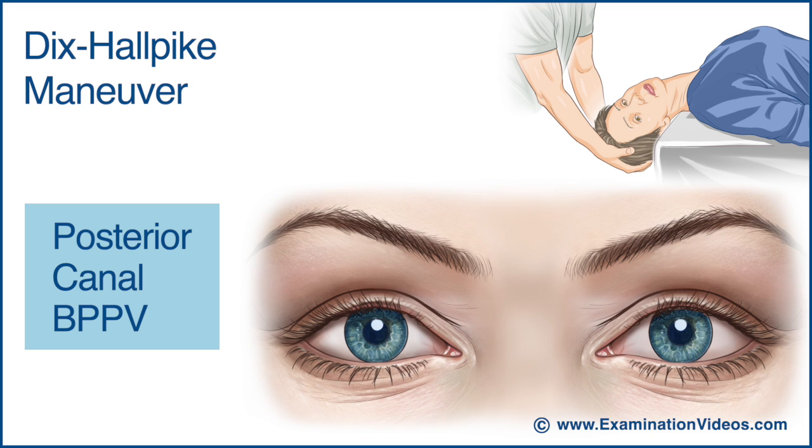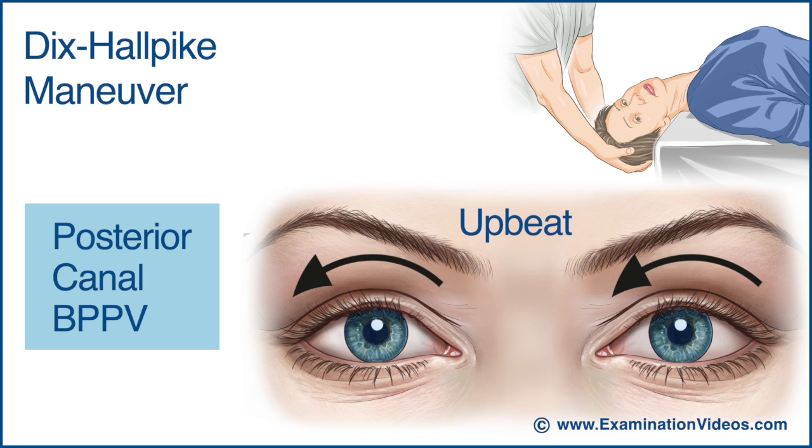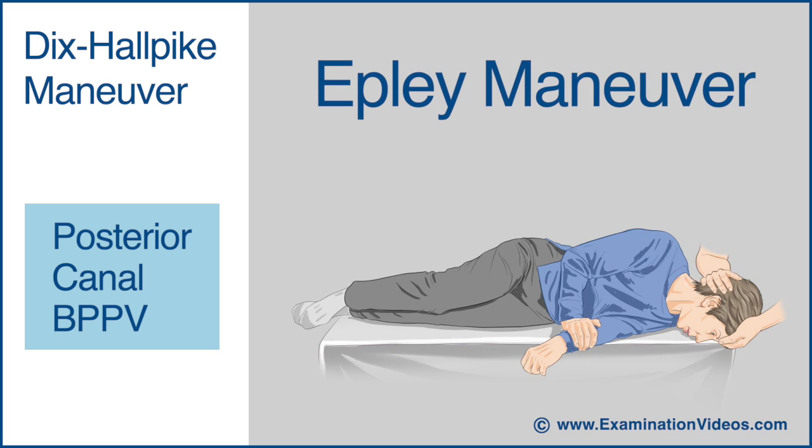In posterior canal BPPV, the patient demonstrates upbeat vertical nystagmus, which has a rotational component, with the upper poles of the eyes beating towards the ground. The nystagmus usually lasts for 10 to 30 seconds, but may persist for up to 60 seconds. To treat posterior canal BPPV, a procedure called the Epley maneuver can be performed. The Epley maneuver is presented in another video.